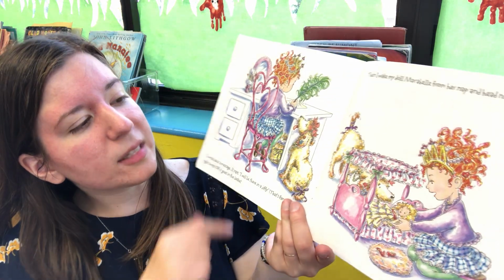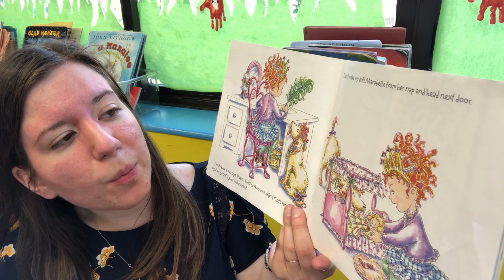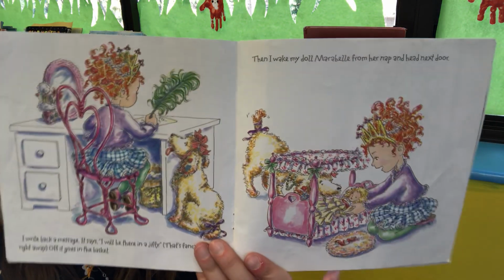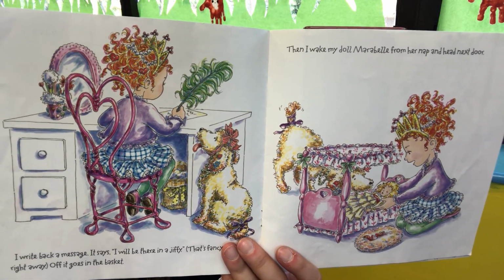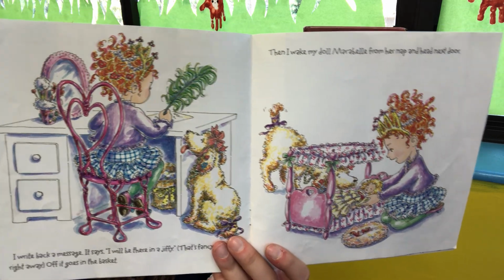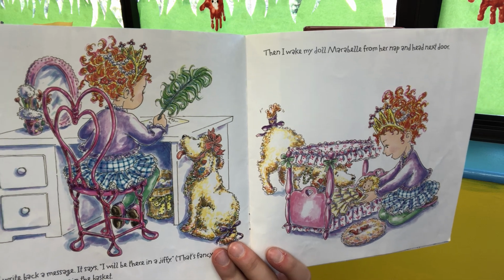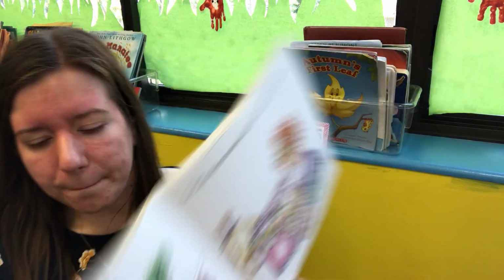So Nancy's writing her letter. And then she wakes up her doll, Maribel, from her nap to head next door. So she's going to take her doll and they're going to go next door. So now Nancy's going to go to Bree's house. So I wonder what they're going to do together. I wonder what Bree's going to show her. What do you guys think Bree wants to show Nancy? Let's see.